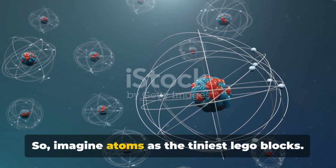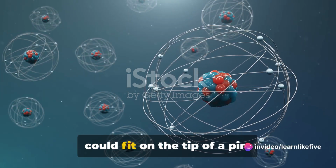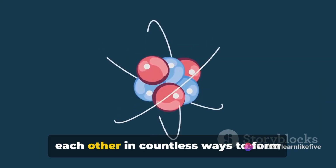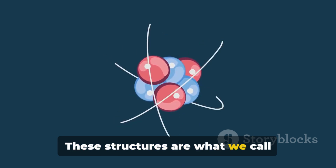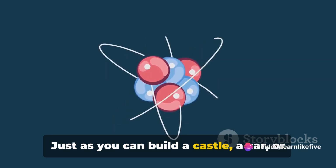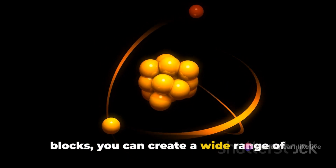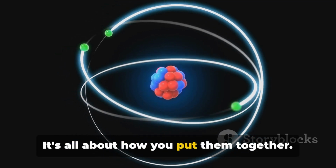So imagine atoms as the tiniest Lego blocks. They are so small that millions of them could fit on the tip of a pin. Just like Legos, atoms can connect with each other in countless ways to form various structures. These structures are what we call molecules, and each different arrangement of atoms results in a unique molecule. Just as you can build a castle, a car, or a spaceship with the same set of Lego blocks, you can create a wide range of substances with the same atoms. It's all about how you put them together.